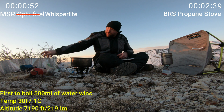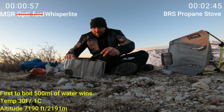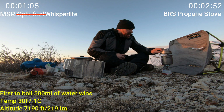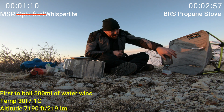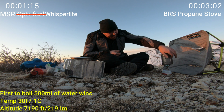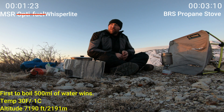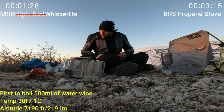Yeah, it's cooking. All right, so I'll put the lid on this one, and I'm kind of rooting for the BRS because it should be the underdog in this situation, but I don't have super high hopes for it. It's just not really designed for 7,000 feet and cold, but it's cooking. It's putting heat out. I tried to block the wind as best I could with the chair, although it's kind of died down a little bit right now, which is super handy. So we'll let this play out for a minute.